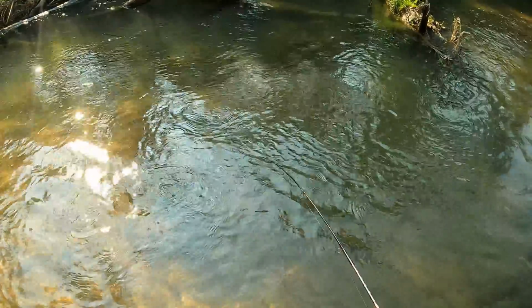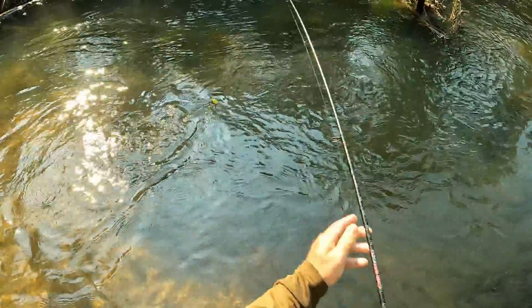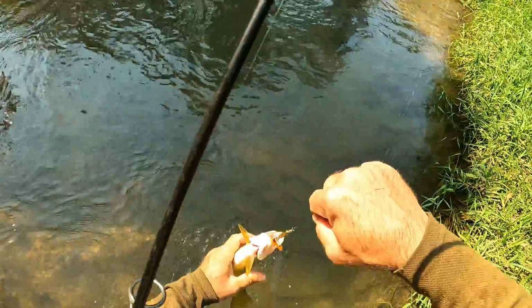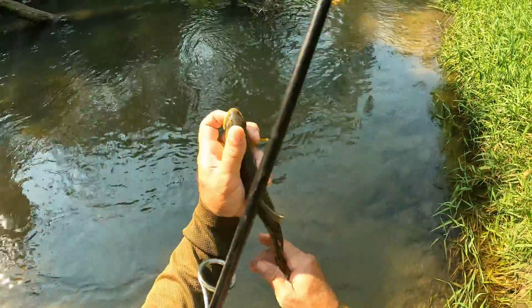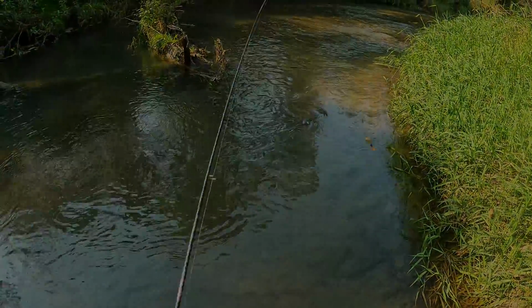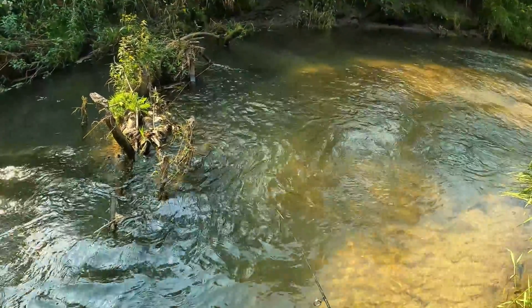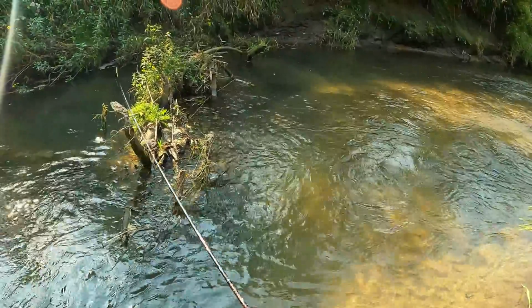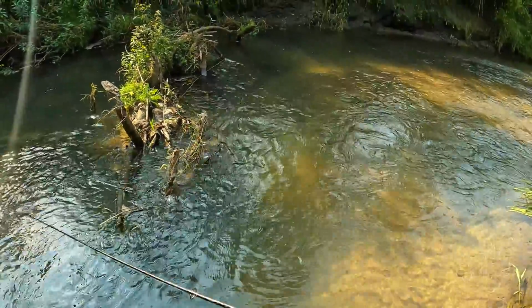Decent brown. Maybe just shy of a foot or at a foot. I saw a better fish than that to start. Yeah, he's a little shy of a foot. 11, 10 and a half, something like that. Beautiful fish. There was a better. Giant. There it was.